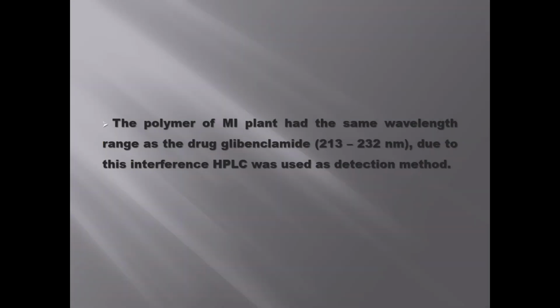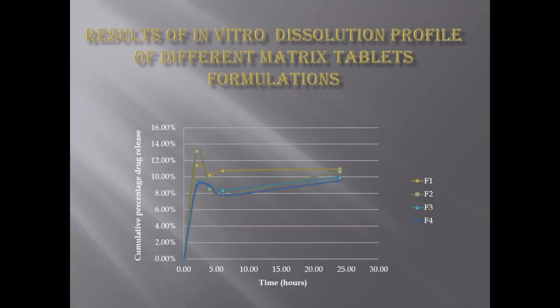When we carried out the dissolution studies on the glibenclamide matrix tablets, we used UV as a detection method. But unfortunately, we discovered that the Mangifera indica gum had the same wavelength range as glibenclamide, which is 213 to 232 nanometers. Due to this interference, HPLC was used as a detection method. After taking several readings, we found that the percent of release is very low, so we extended the profile to 24 hours. This figure illustrates the results of the in vitro dissolution profile of different matrix tablet formulations.